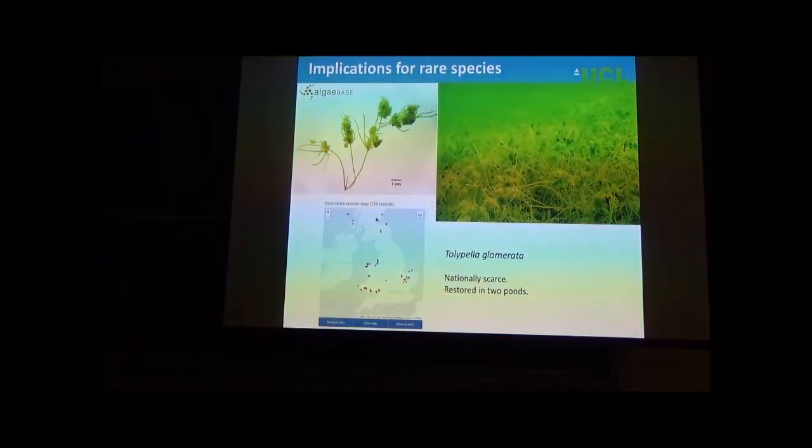And finally, another one which we found nearby and has also popped up in 2 ponds after we restored them is another stonewort species, Tolypella glomerata, which is considered nationally scarce, and again it's mostly associated with upland regions and low nutrient areas, not so much ponds, but we have got it in a few agricultural ponds in Norfolk. So again, another species that there's hope for in terms of bolstering that population from these old sites.